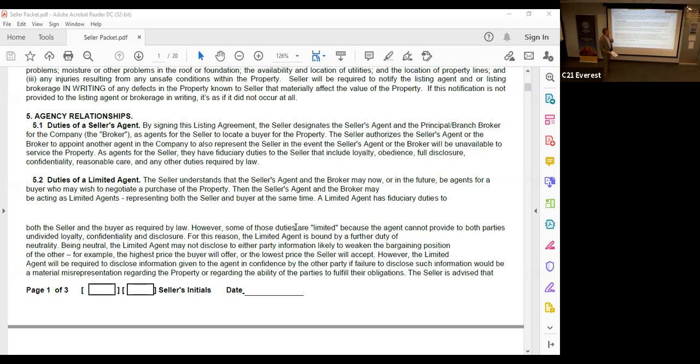And in fact, I've found that acting as a limited agent, the agent on the other side of the transaction is so much easier to work with. Sit on me.